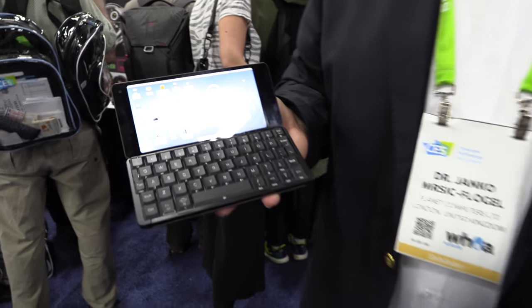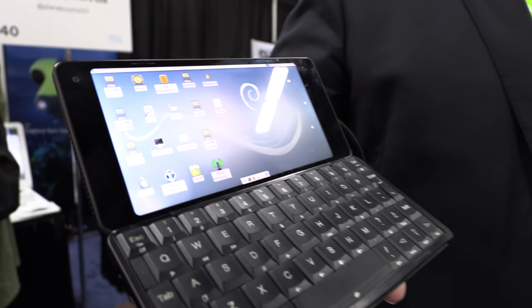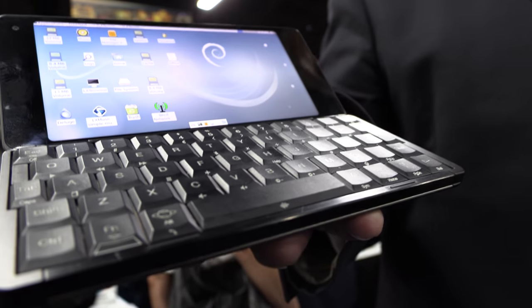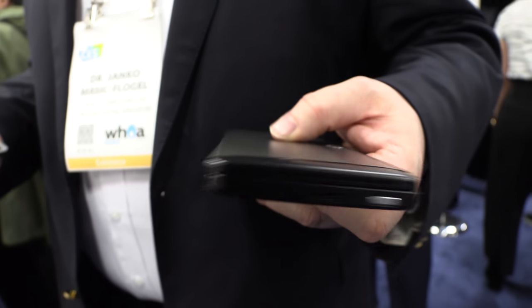So it has booting with Debian? Yes, there's Android 7.1.1 and Debian. So we have Linux as well as Android possibilities on the device. And you can close it, you can show how cool it is. Yeah, so it's closing, and this is the final finish.